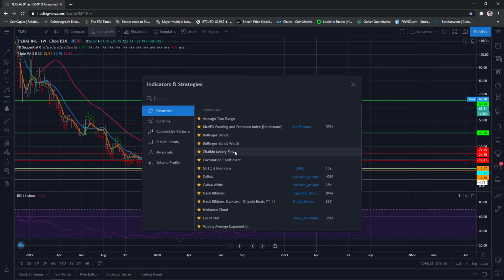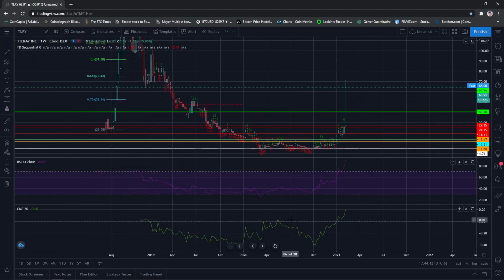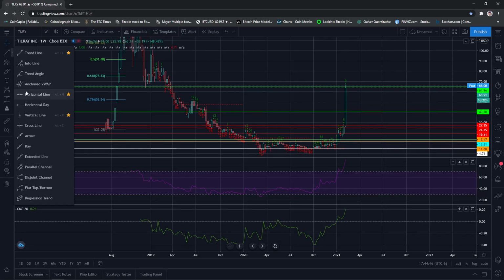CMF, I'm trying to look at the money flow coming in and out of the asset. If I'm getting good money flow, if there's more buyers than sellers, that's what that indicator attempts to show you. And here, you can see it. It's climbing. This indicator is telling me there's more buyers. The money's coming in to purchase the asset. And you can see here that was a peak. Even here, again, momentum.